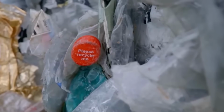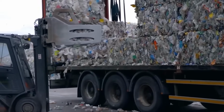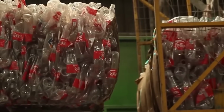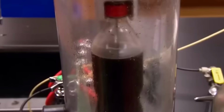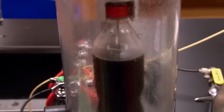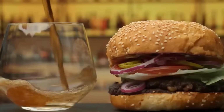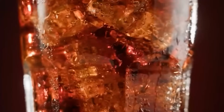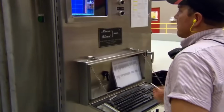In many regions, Coca-Cola collaborates with local communities to replenish water sources and support biodiversity conservation efforts. For every liter of water used in its production process, Coca-Cola works to return an equivalent amount to the environment through water stewardship initiatives. Another area of continuous improvement within Coca-Cola's manufacturing process is the development of innovative beverage formulations.